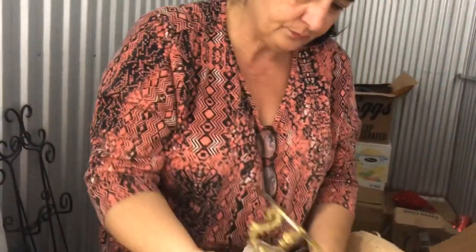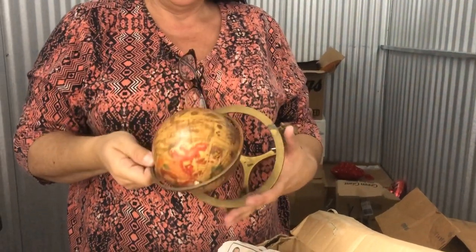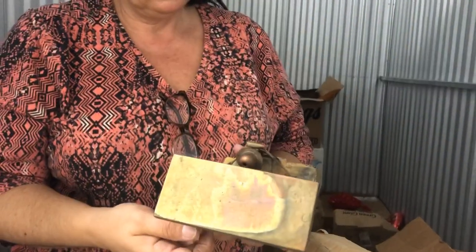Mm-hmm. Build-A-Bear! Always need more Build-A-Bear. Ooh, that's neat. Here. Oh yeah, I like that. I think it's broken. No, just stiff. Jeez, everything this woman had is broken. Maybe. I don't know. All right, we'll see. Why pack away broken stuff? I don't understand. Oh, it works. Oh, it's cute. For the bee. Let's do that. A little dollar store owl.